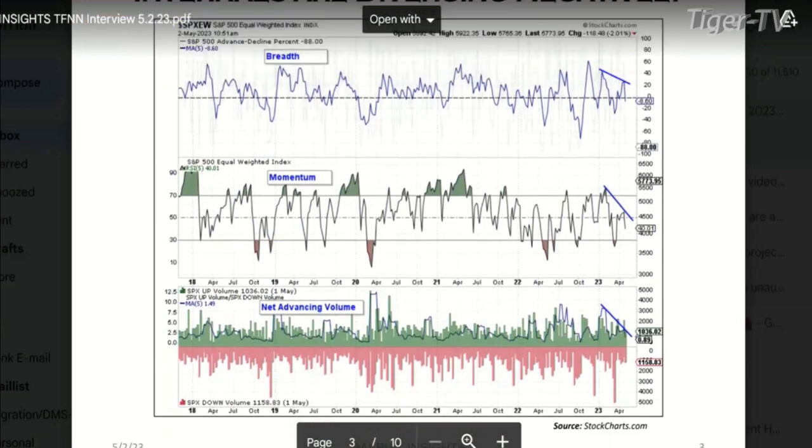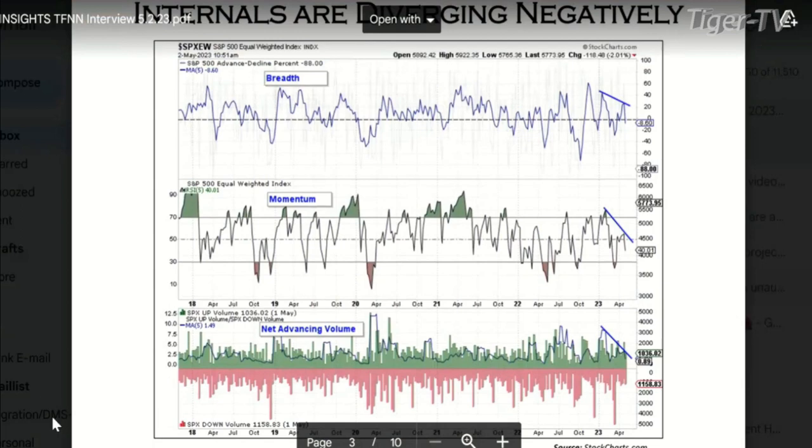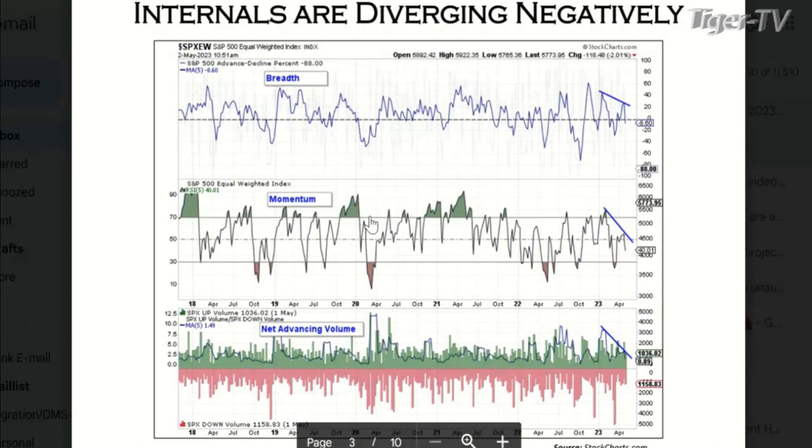Let's talk about the internals here, Jeff, because you do a great job of describing some of the things that are actually going on internally in the market that sometimes we don't see. So please tell the folks what you're looking at here as far as the diverging negativity. Yeah, absolutely. We look at three measures of internal health in the market. We equal weight the S&P 500, and in the top frame we're looking at the breadth of advancing issues, so net advancing issues. What we're seeing is that the five-week moving average of net advancing issues actually made a lower high at the most recent peak on April 18th. And so we've now reversed back into negative territory as of earlier this morning.